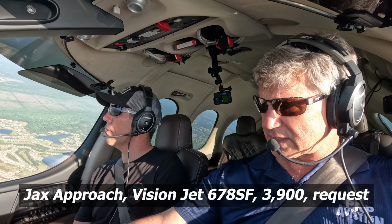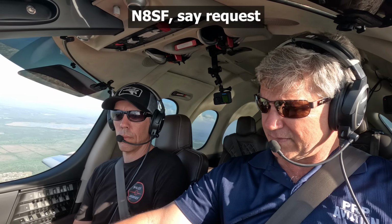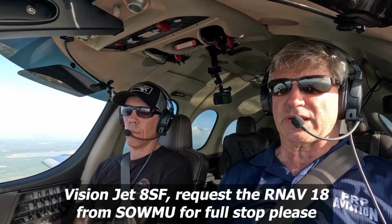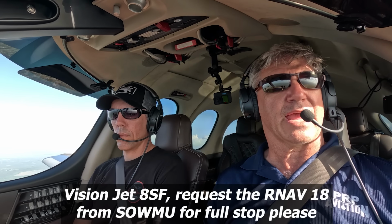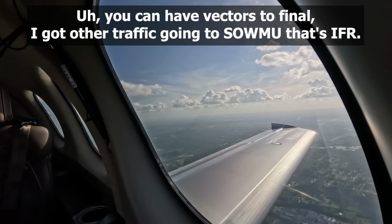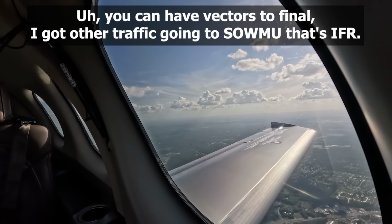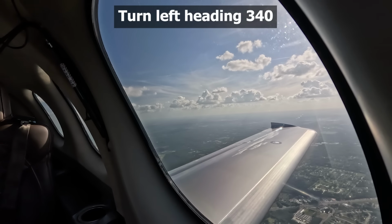Jax approach, Vision Jet 6780 Foxtrot, 3,900, request. November 80 Foxtrot, say request. Vision Jet 80 Foxtrot, request the RNAV 18 from SAMU for full stop, please. You can have vectors to final. I've got other traffic going to Salmon that's IFR. Turn left heading 340. 340, 80 Foxtrot.